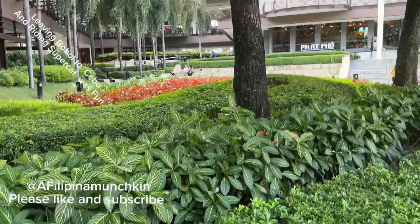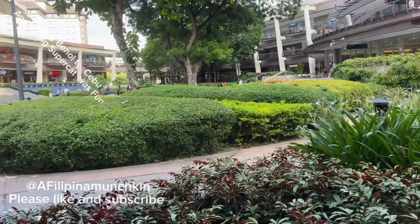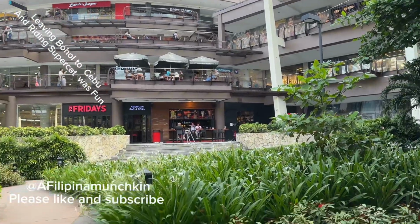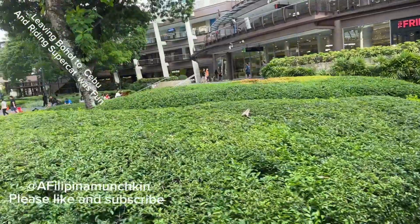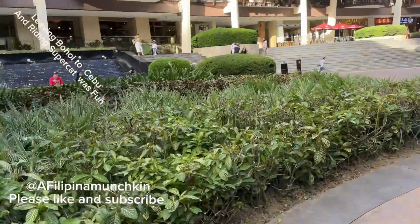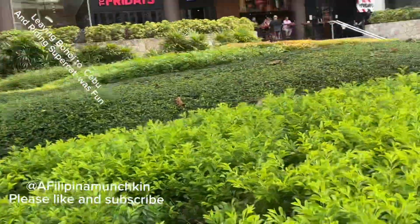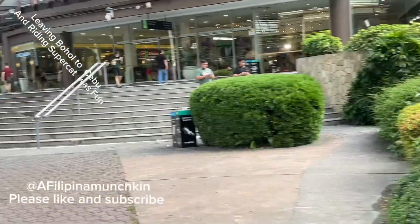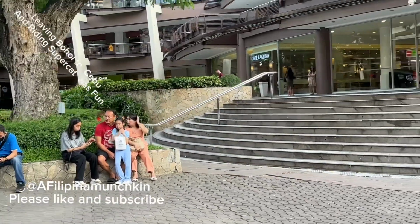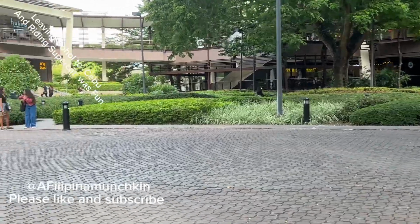So ayan, nakikita nyo po ang view namin. Ayan. So that's all close to the Ayala Mall. This is Ayala. Yeah, the big building is Ayala Mall. It's really huge inside. And you can shop inside. There's a lot of shops that you can look. And they have like a running, falling, like fountain water. Sorry for the waving video because I didn't use the stabilizer.